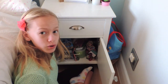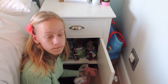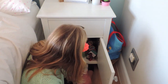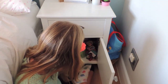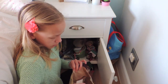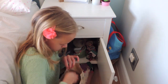That's interesting. I hope you can see me and everything, because it was really hard to get the right angle. So, this drawer is for whatever I don't want to be anywhere else. First up we have these angel cards. I'm keeping these, they're really special. A bag. Let's see what's in here. An empty ballet bun. I don't need that anymore.